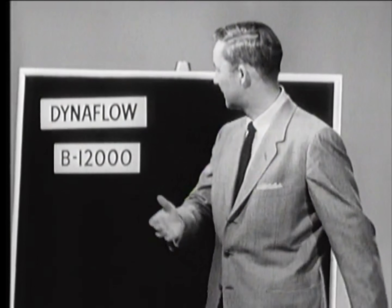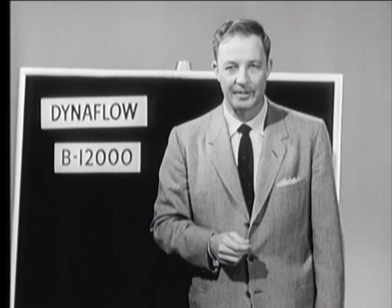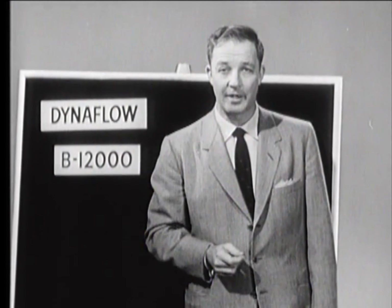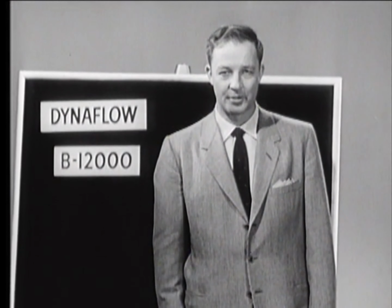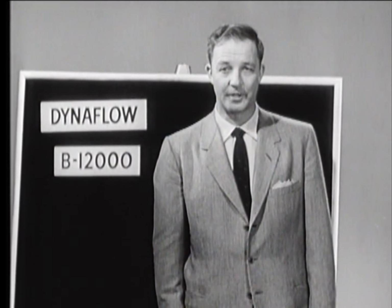All right, Dynaflow, B12,000 power. Two Buick exclusives that you've heard a lot about lately. Well, now you've seen them in action. Take my word for it, these are two red-hot sales items. Let your prospects know about them. And let them know about the other Buick exclusives that you're going to see right now on film in action from the GM Proving Ground.